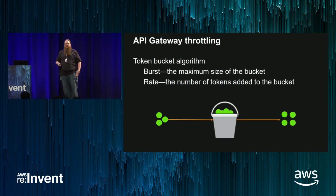When we talk about the token bucket algorithm, there are two values. The burst, which is the size of the bucket, how many tokens can actually fit in the bucket at any given time. And then the rate is how quickly tokens are added to the bucket, the replenish rate. We normally talk about rates as RPS, the number of tokens per second. But that's not to say that on a second boundary, tokens are added to the bucket. It's a continuous fill rate. So think of it more like a spigot pouring into our token bucket.